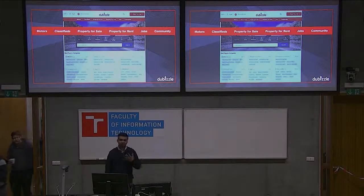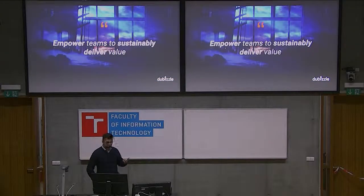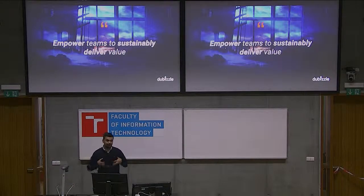So to summarize, as an organization, what we believe in is to empower teams to sustainably deliver value. In order to sustainably deliver value, teams should have access to all the tools that are required to solve any problem. Teams should be able to experiment and iterate fast on the solutions that they make, and the solution should be data-backed and effective to our users. The team that builds the technologies should be able to own it, and the system should be in place in order to support it. So these are the requirements for us to deliver value fast and in an independent manner.